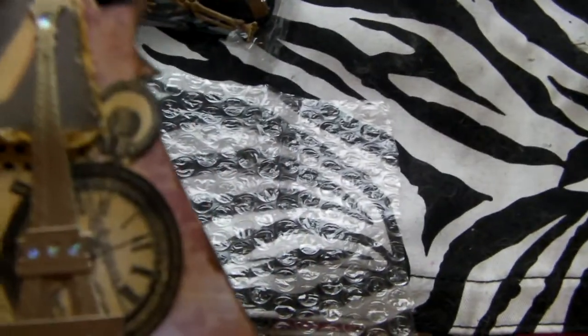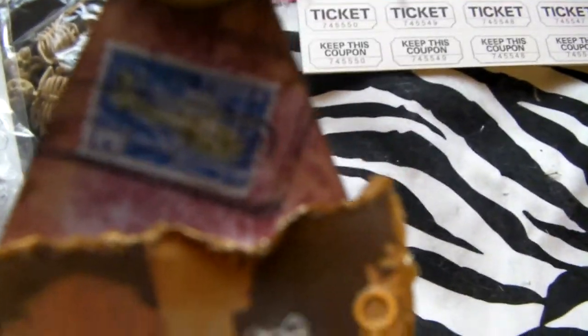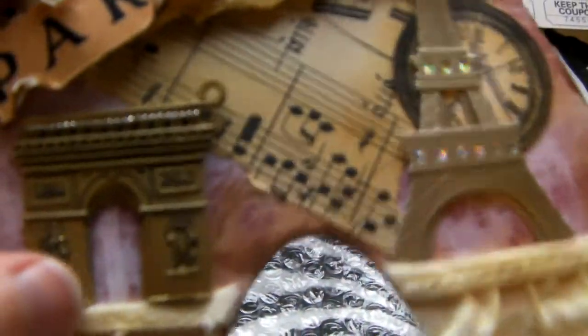And look at the Eiffel Tower. And the lovely little clock. Oh my gosh, I love this. You've got to tell me what stamps these are, guys. Gosh. And I love how she did torn paper technique. And the collage of the paper is so nice. And look at the stamp. And then I love this. So pretty. You guys get the awesomest, coolest stuff. And then look at the old vintage lace.